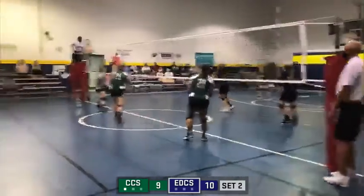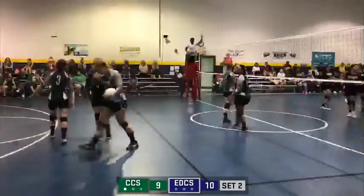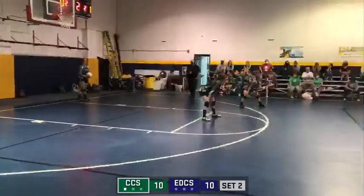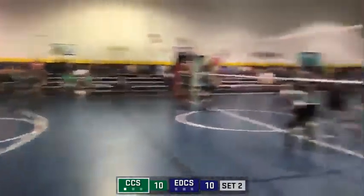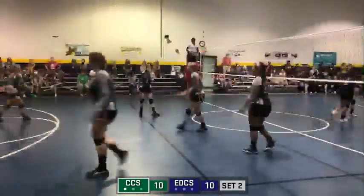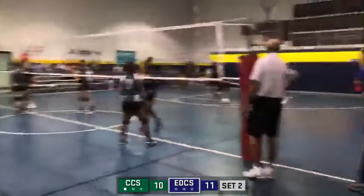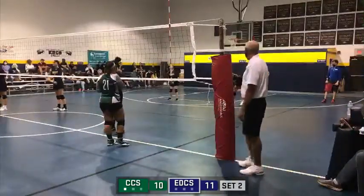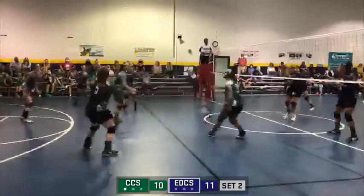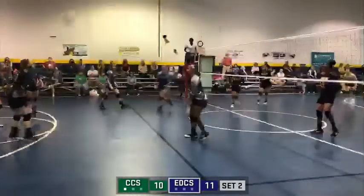Good job by Isabel. Tough play right there. 4 hits. So side out to Calvary. Good hard spike by number 2 from East Dayton as they get a point right there. As they find themselves up by 1, 11-10. Emma Patton, great dig right there off of that serve. Alicia calls for it. Tough play for East Dayton, but they are able to get it over.